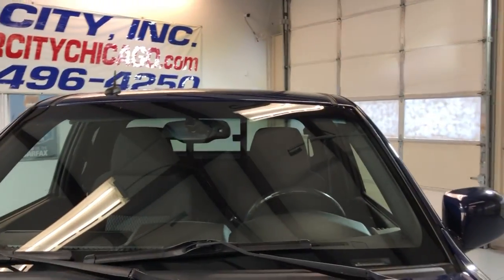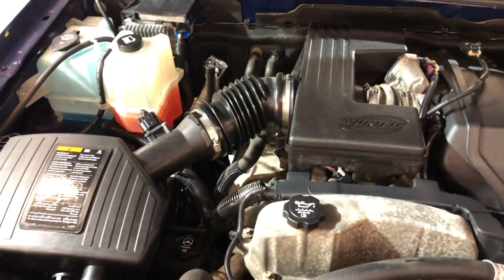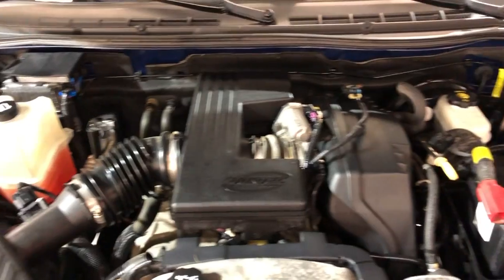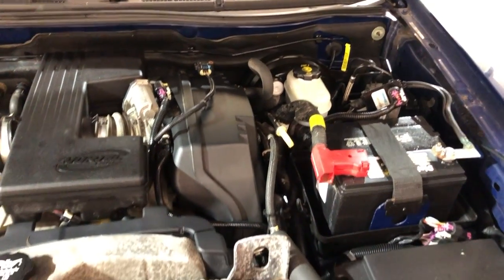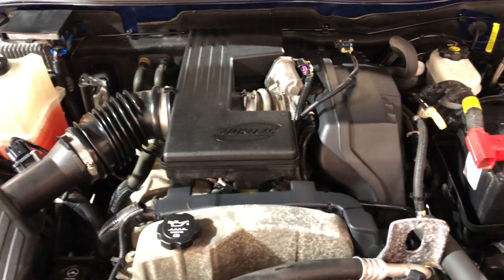Here are the alloy wheels. It's beautiful Firestone tires in great shape. And let me just go ahead and open the hood so we can take a peek under the hood. A V6, it's got a 3.7 liter engine, 4x4. One owner, very well kept and maintained, just 105,000 miles. Detailed, inspected, front row ready unit.